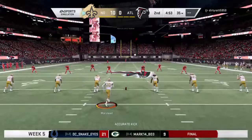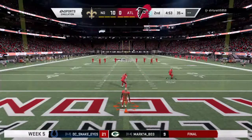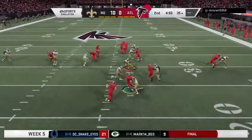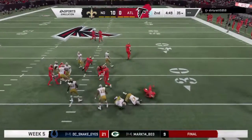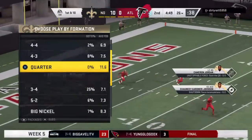Morstead out now following the touchdown to kick. That's fielded in the end zone. And he'll take it up past the 25 to the 26-yard line.